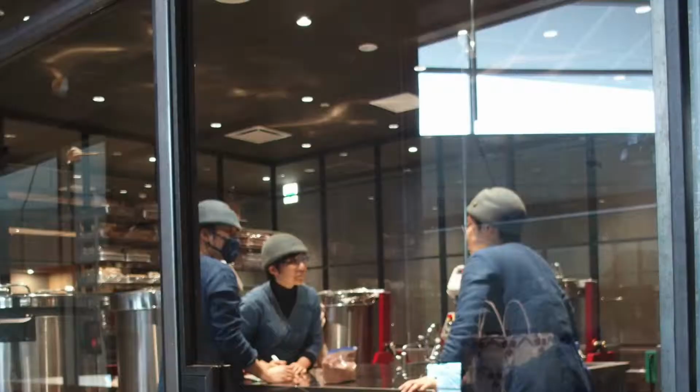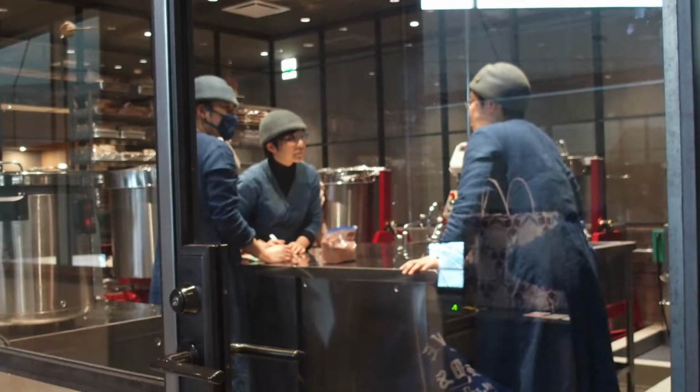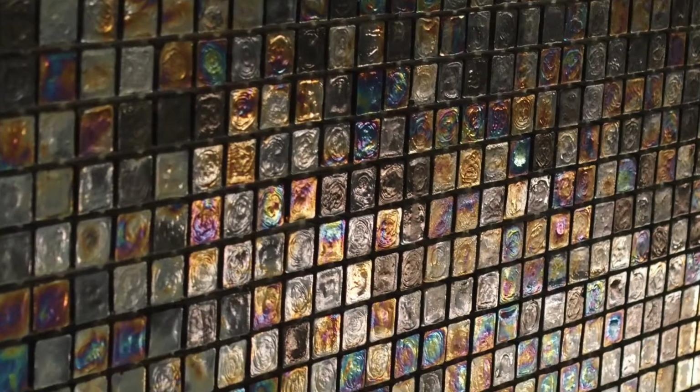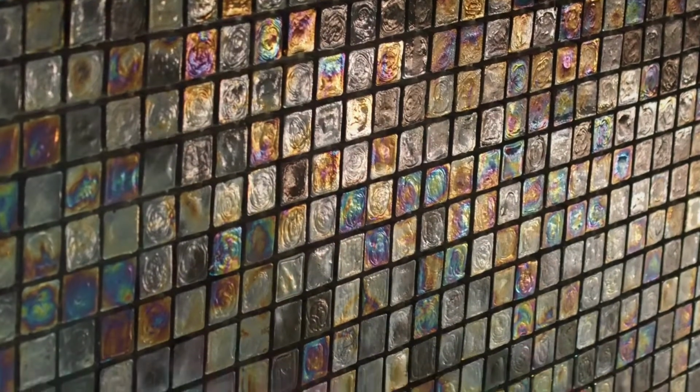I'd like to introduce you to a very sustainability-focused business in Hiroshima Airport called FU. FU is a vegan chocolate factory that has all women staff, and the manager told us that the staff support each other and are very good at communication. So they really empower women, I think, at this factory, and it's a really nice business model.